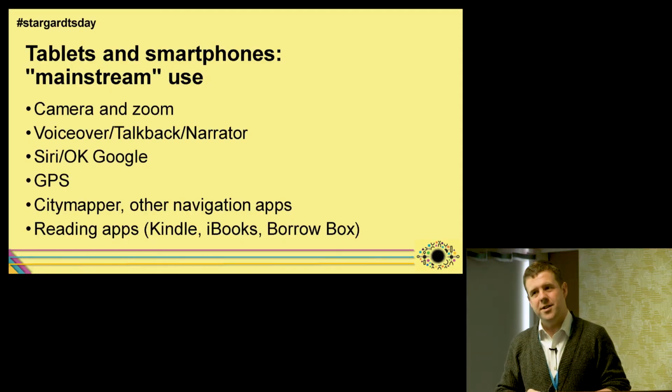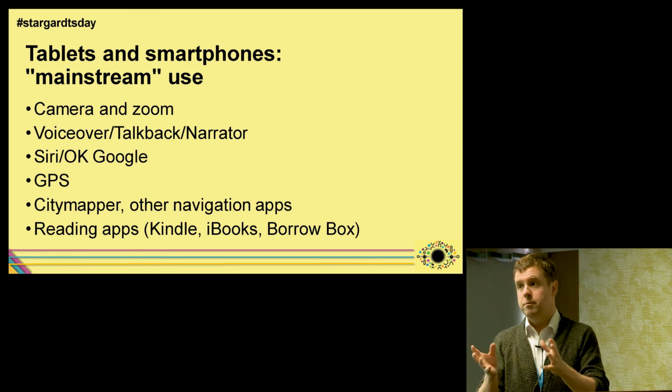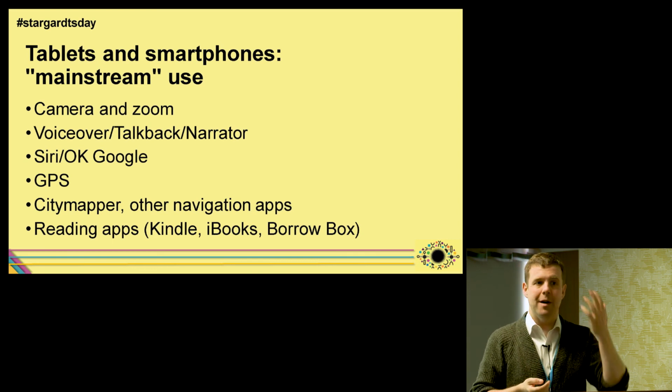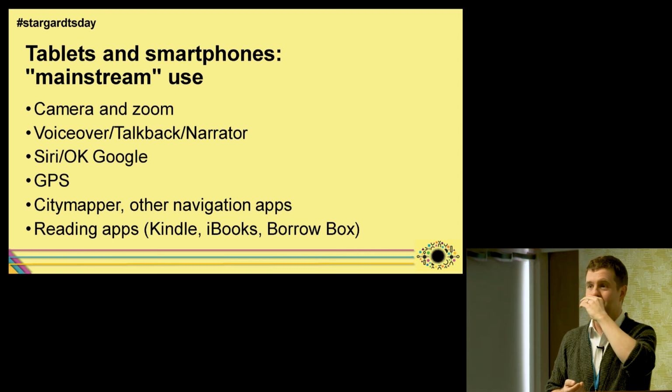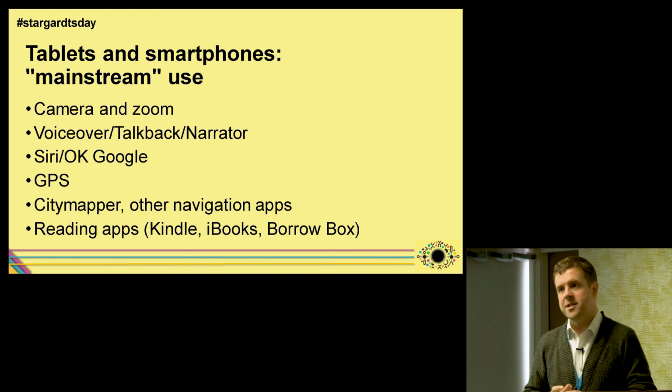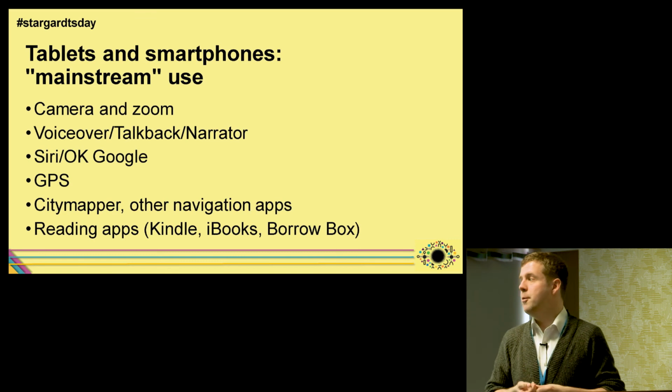GPS and navigation devices, a lot of people I meet use these a lot, so as you know, you can get step-by-step directions outside. On most smartphones it's built in, so you have an earpiece in, and it will say to you, turn left at the end of the road, turn right at the end of the next road, and give you directions to get to places. So again, rather than looking at the A to Z and using a magnifying glass, you have this in your pocket anyway.